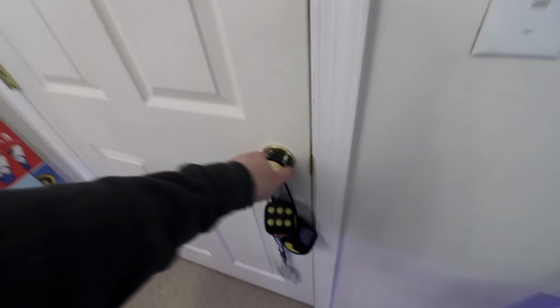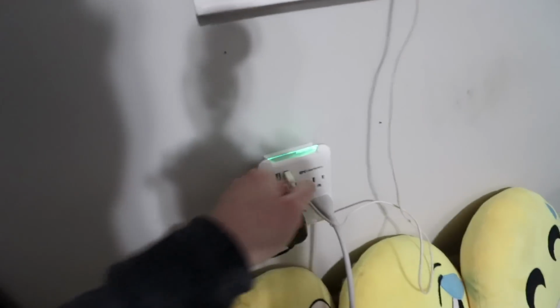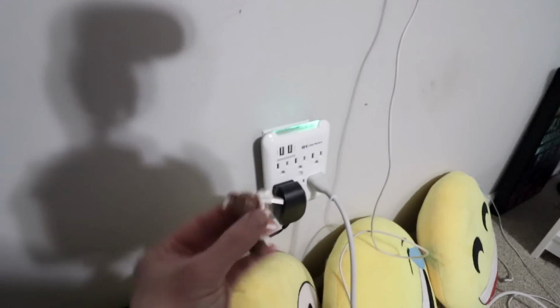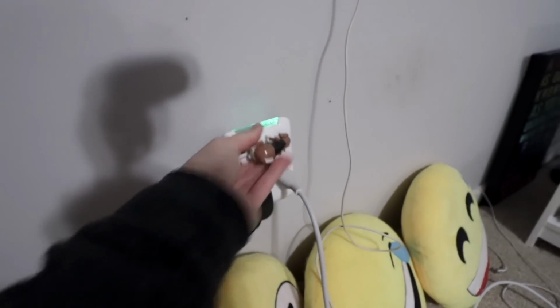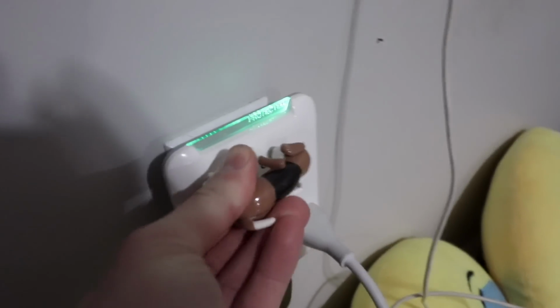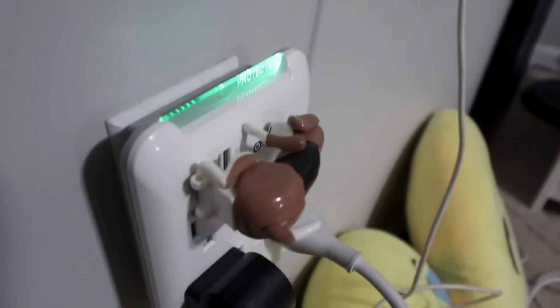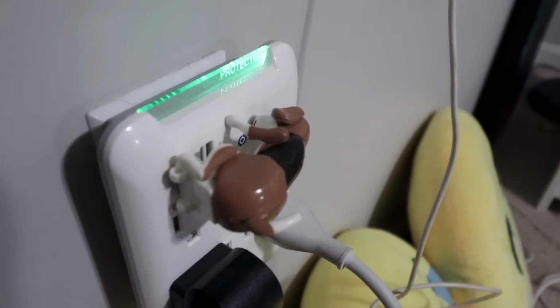That's not going to work. However, I don't give up that easily. Let's go out into here. I do have some wall outlets with USB ports built in. Let's clear the room, guys. Clear the room. Will this work? Come on. Hump. Oh, there it goes. Hold on, hold on. It's plugged in all the way. Come on. Start humping.